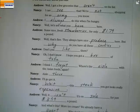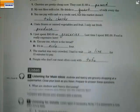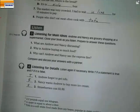All right, that was just practicing. Some of you maybe had filled that out while I was doing that. Let's go back now to a few intensive questions here at the bottom, listening for details. Andrew forgot to get tofu. True or false? You should have remembered or heard that that is true. He said, I'll go get it. I forgot. Number 2, Nancy wants Andrew to buy more ice cream. I don't think so. She said, we already have a quart. She asks him to put it back. Strawberries cost $2.89. No, we heard they were $1.79. So that's intensive listening, where you're listening for particular facts.